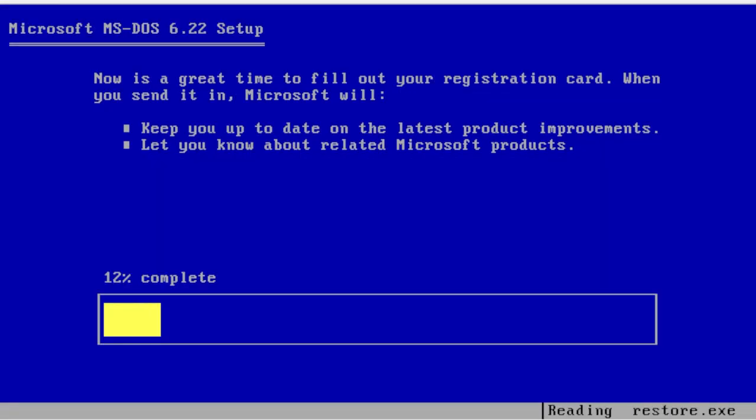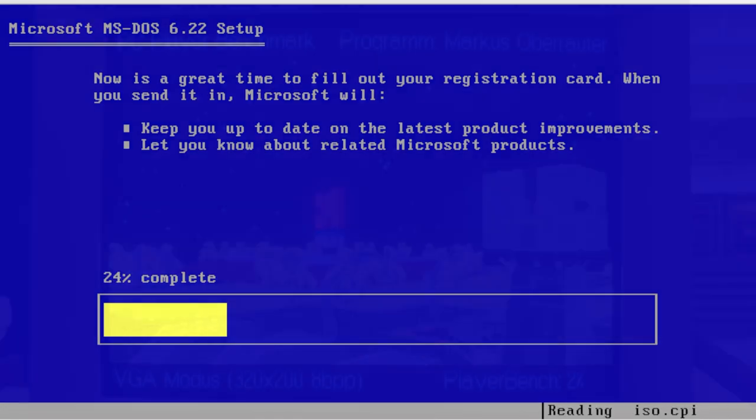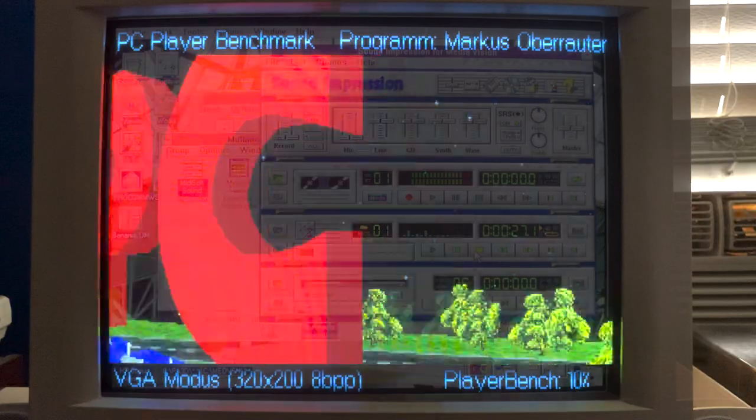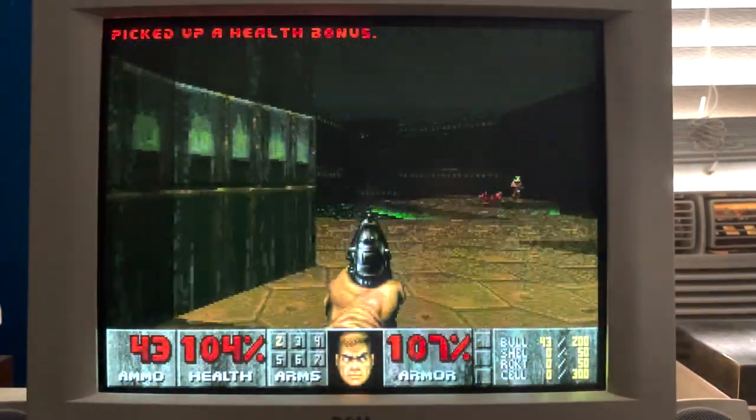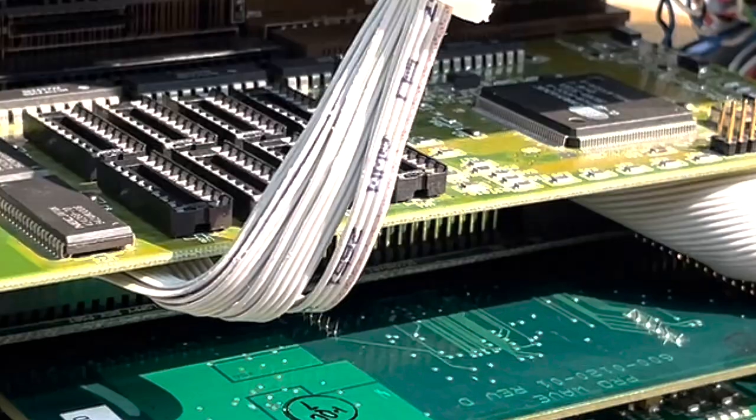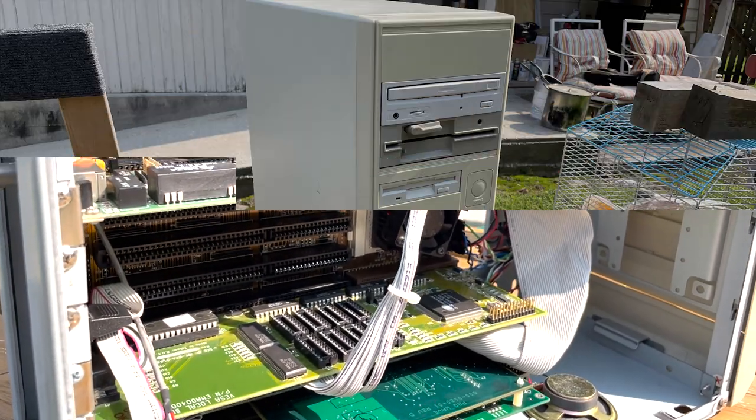After reinstalling MS-DOS, Windows 3.11, and all the drivers and software, we're ready for the second part, running stability tests, testing the features of the sound card, and playing some games. Come back in part 2 when this 1994 Performance 486 build gets put to the test.